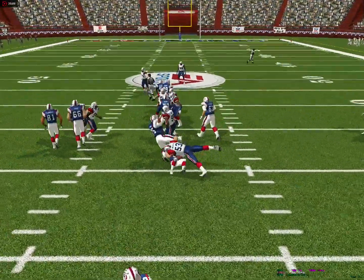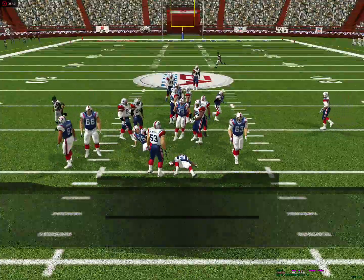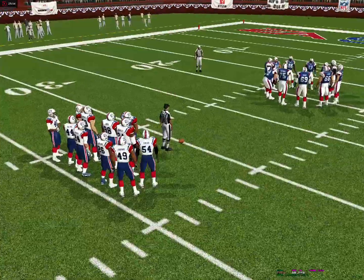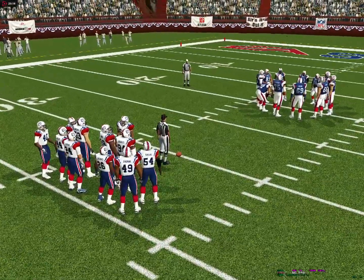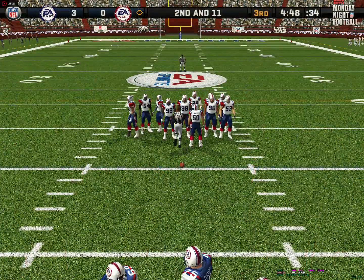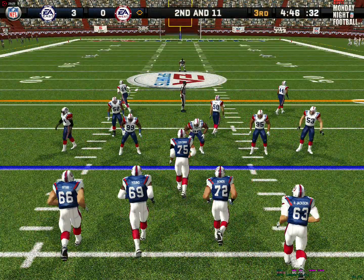Looking for room. Mitchell is there on the stop at the 30. Nothing doing that time, as the linebacker gets there quickly. He's one of those guys who's a sure tackler. He'll move up and play physically at the line, come on a blitz, and play the run just about as well as anyone on the defense.